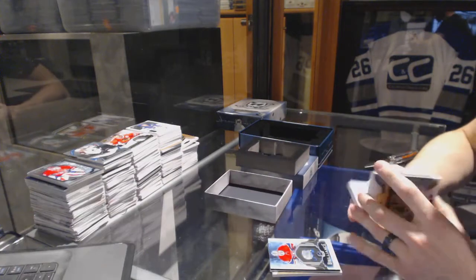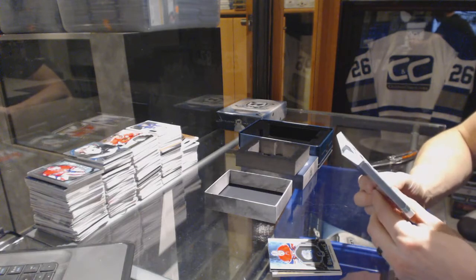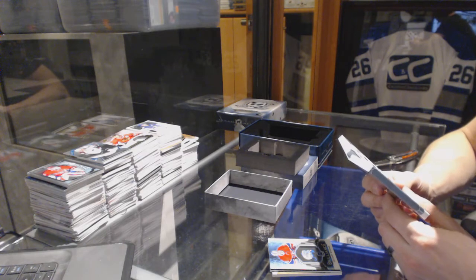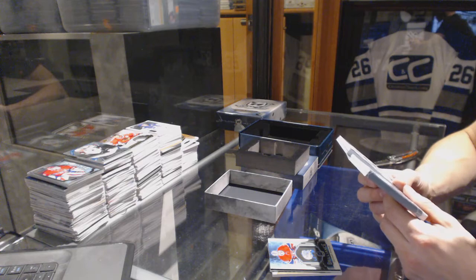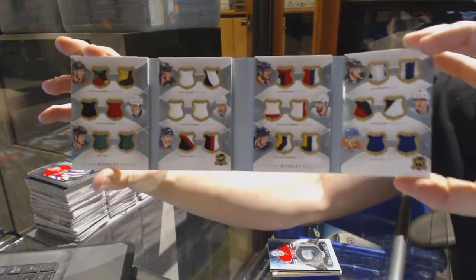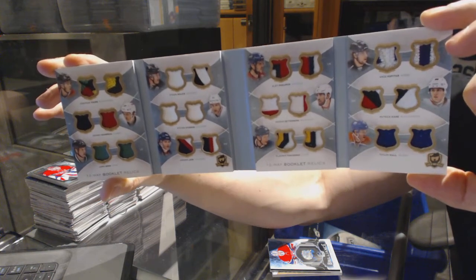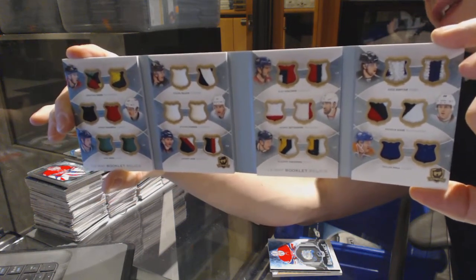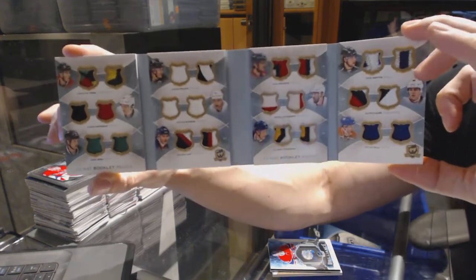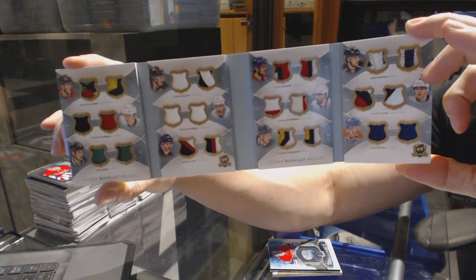And we've got a 12-way booklet relics, number 12 of 24, which would be random between the Hawks, Penguins, Flames, Lightning, Stars, Panthers, Capitals, Kings, Red Wings, Hawks, Blues, and Oilers. Alex Ovechkin, Anze Kopitar, Henrik Zetterberg, Patrick Kane, Vladimir Tarasenko, Taylor Hall, Jonathan Toews, Evgeni Malkin, Johnny Gaudreau, Steven Stamkos, Jamie Benn, and Jaromir Jagr. 12 of 24.